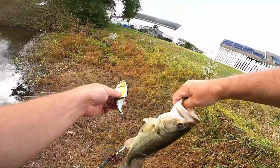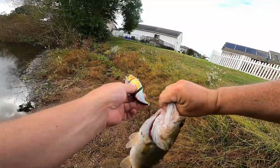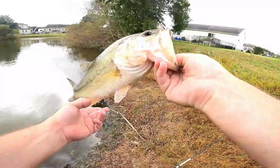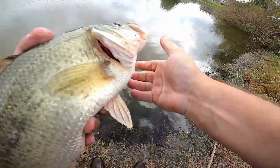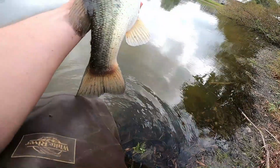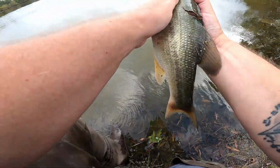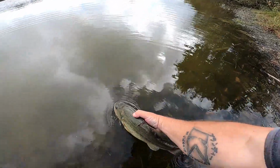It was right up underneath the chin right here. That's where he got hooked up at, right there on the last hook. Man, he's biting down on me. This fish is ready to go. It's got a nice little release going on. All right. That was a great hit. But let's get her going.